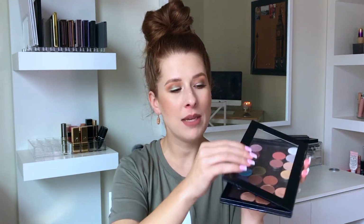I want to say it was like $13, and this is the travel case. It comes with a really nice closure. I think you could hear it there. I hated traveling with my Z palette because it's magnetic and I was afraid that it would open up. So this travel case has a nice closure. It also has a really nice mirror. You can probably see a lot of junk down here. And then of course, here I have my picks for fall, my 9 single eyeshadows.